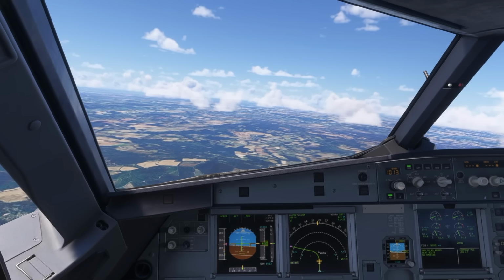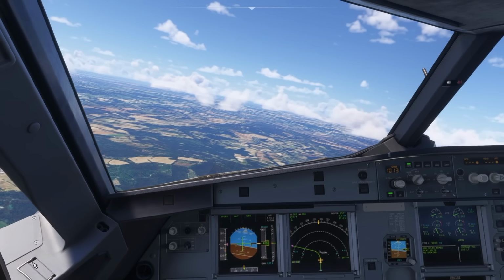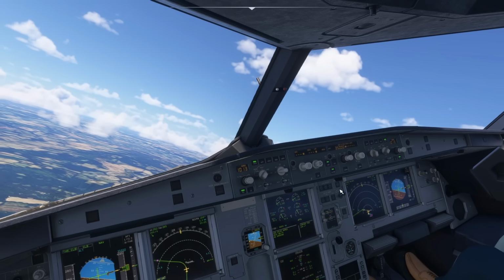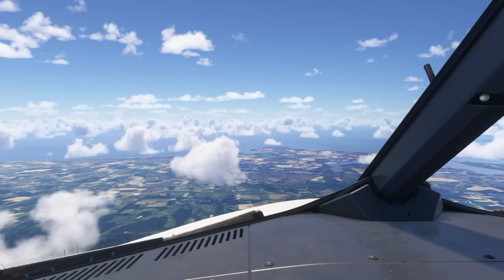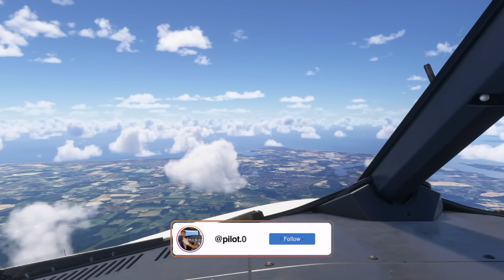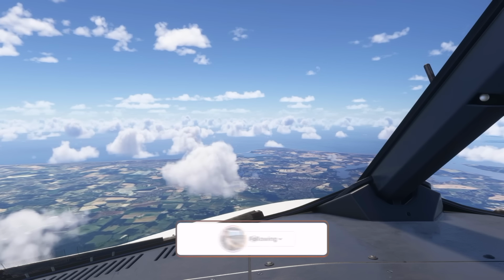It was a really nice, clear day all over Europe today, so we got really lucky. Had some awesome views all the way down and even on the way back. But on the way down here, some beautiful views of the south coast of England as we made our way down to Palma. A really lucky day for flying. It was just perfect day.